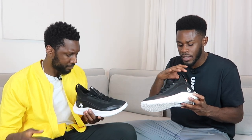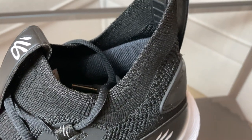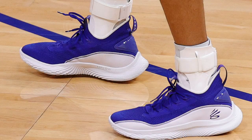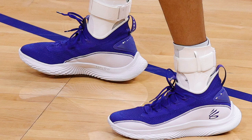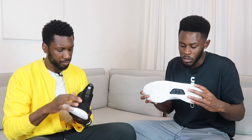You mentioned something about ankle braces. Yeah, again, I feel like the extra space around the ankle area is for an ankle brace. In the NBA, with an ankle brace and you're being taped up as well, I feel like that will definitely make up for the extra space within the shoe. So I don't know if they had that in mind when they designed the shoe.